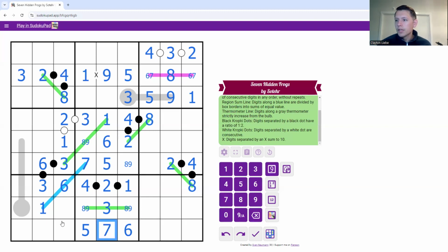6, 7. We should consider this thermometer now, because obviously this could never be a 9. In fact, the highest this could be would be 7. And if this was 7, it would have to be specifically 7, 8, 9. So what digits are even available? For 5, 7, and 9. So over here, we're going to have 5, 7, and 9. But this is not 9 either. So this is a 9 by a Sudoku. Yeah, this is a 5, 7 pair.